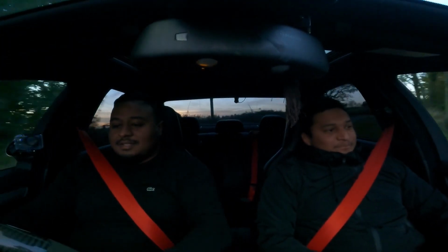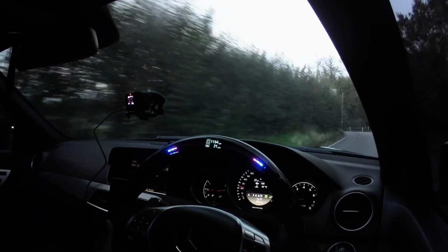So I'm now in the seat of the C63. I have to admit, your steering wheel feels very nice. It's lovely.